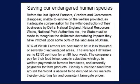Now I'm coming to the end of the talk, and we have to deal with the most important endangered species now: saving our endangered human species. Before the last upland farmers, graziers and commoners disappeared, unable to survive on the welfare provided as inadequate compensation for the willful destruction of their businesses by DEFRA, Natural England, Natural Resources Wales, National Park Authorities, etc., the state must be made to recognise the deliberate, devastating impacts they have inflicted upon some 50% of the land area of Britain.